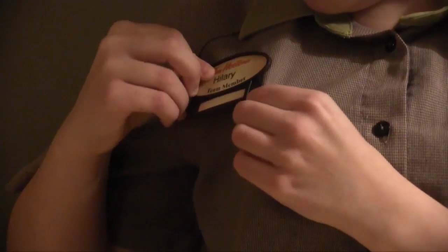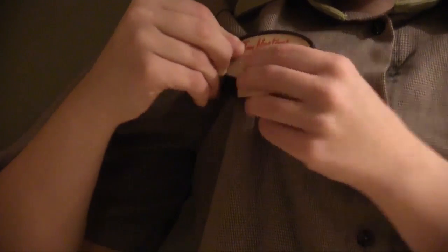Tim Hortons employee Hilary McKeag tells us how this will help the flow of people coming in and out each day. The new Interact system will help that out a lot. It'll skip all the usual steps involved in using your debit and credit cards. You'd be amazed of how many people struggle with it.